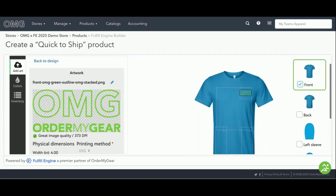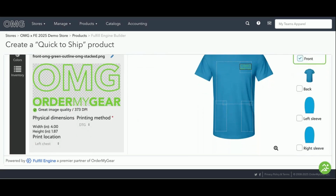The great thing to call out here is that this is going to take into consideration the actual placement and size of the logo too. That's just overall going to help with the store building process and speeding that up. You will get immediate feedback here on the quality of the logo that you've uploaded or that is already within the builder. You'll see right here under the logo, it's telling me that this is of great image quality. If it were average or even below average, it would also prompt me, letting me know that I'm going to need to improve the quality of my artwork before I can move forward.